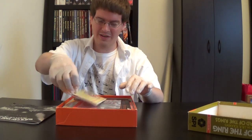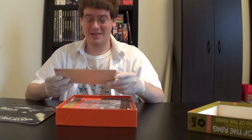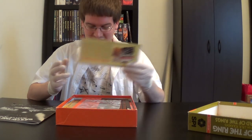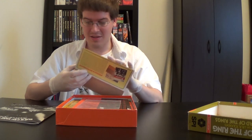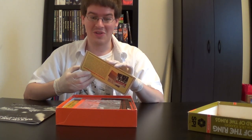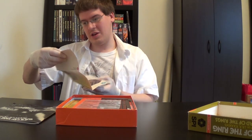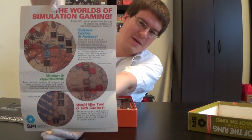What else we got in here? I know the gloves are kind of much, but it's a $300 game, so I don't want to even touch it, because it's still the way it was when it was made. The damage to the box is the only indication that this thing has left the factory. What we got here? The Worlds of Simulation Gaming. Look at that, it's a little pamphlet thing.